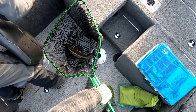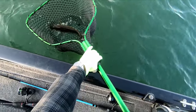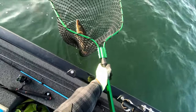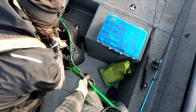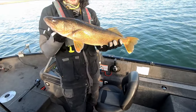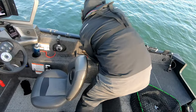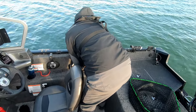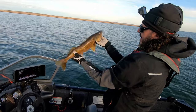It's a big fish. Do you want to hang him over the side? I just want to get a measure. Yeah. That is beautiful, man. That is an absolutely beautiful tank of a walleye. Well done. Yes. Just over 24. Nice. 24 inch walleye. Well, thank you very much.